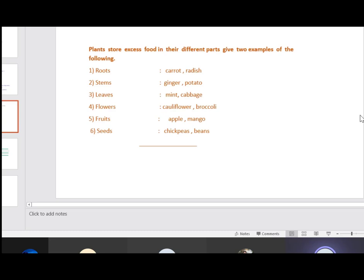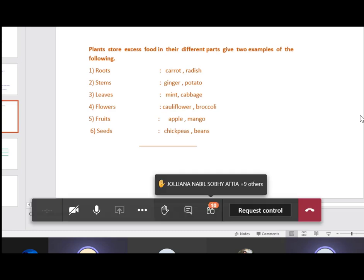Okay, Juliana, read now. Plants store excess food in their different parts. Give two examples of the following. Roots: carrot, radish. Stem: ginger and potato. Leaves: mint and cabbage. Flowers: cauliflower and broccoli. Fruit: apple and mango. Seeds: chickpeas and beans. Okay, who told me after?